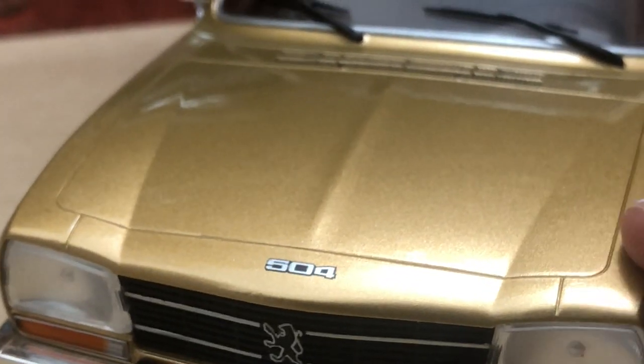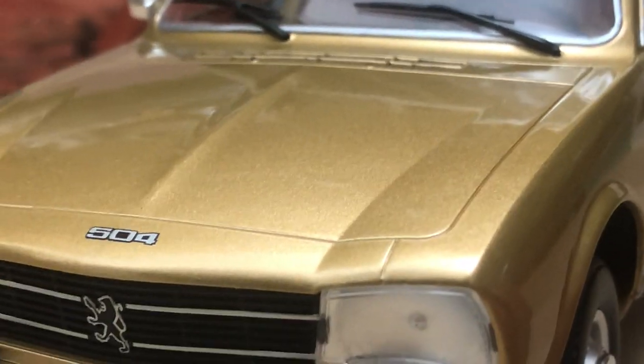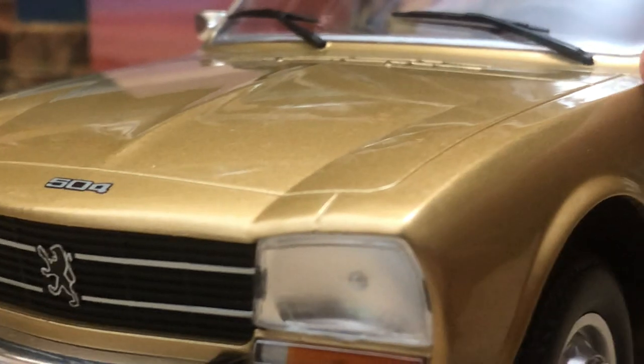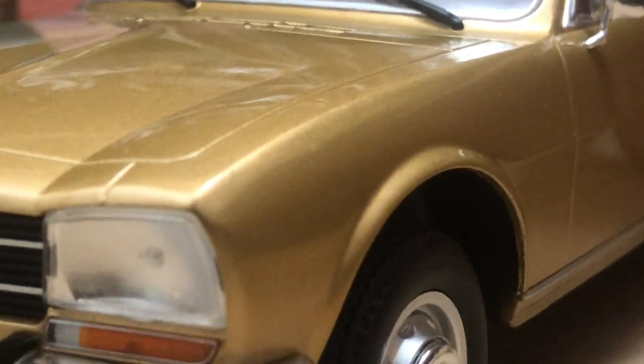And also the body lines are all the same depth. They're not crooked, and there's not a lot of body molding on this car, and if there was, they sanded it clean. You can see there's no mold lines that are highly visible. There might be a few that you can find. There's no ghosting on the trim.